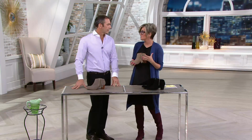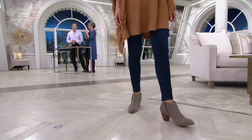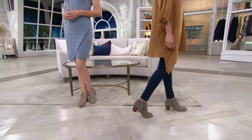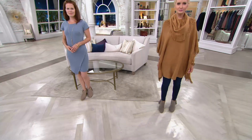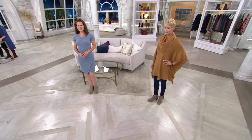But then because they're suede and they have that boot sensibility, then of course as we get into heavy fall with thick, chunky, opaque tights and those legging looks, and even under a fabulous wide leg jean, which by the way Hot in Hollywood is coming up, these I just think are awesome. I agree. I mean, we can see just how versatile they are.